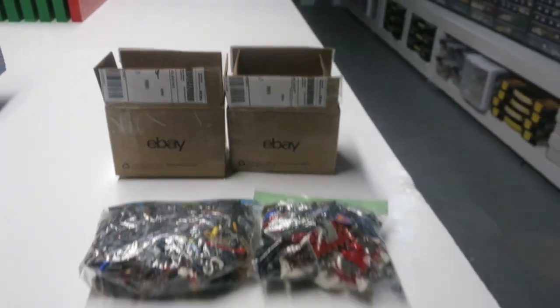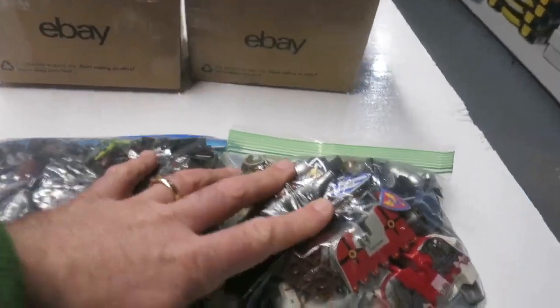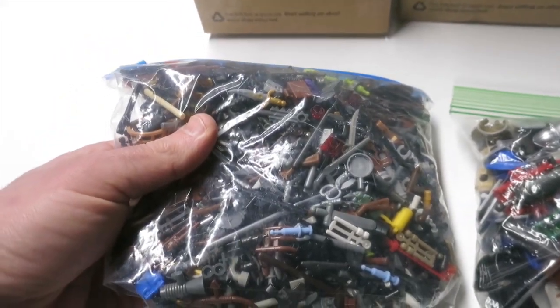And this is an eBay order. Two eBay orders, actually. This is one order. They wanted like almost 90 bucks. I offered 60 and they took it. Absolutely amazing.